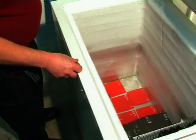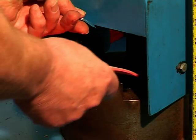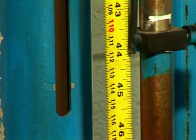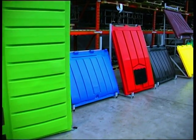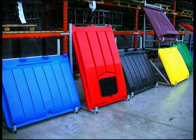Random finished goods are cut up and tested for strength and durability at a variety of temperatures down as low as minus 40 degrees centigrade. This is all part of Container Components' commitment to providing a quality product which will withstand extremes of temperature and be as much at home in Iceland as it is in the desert.